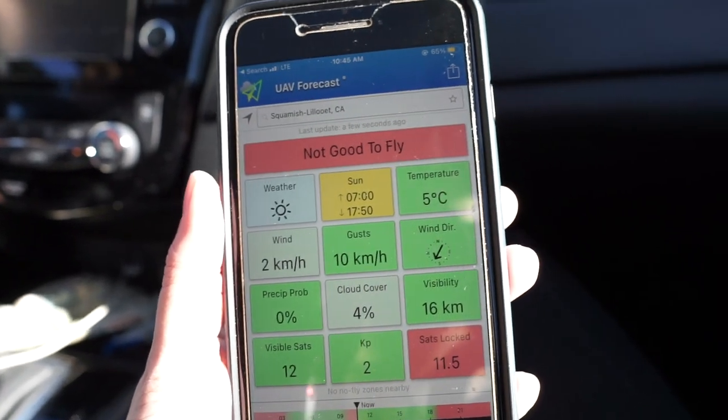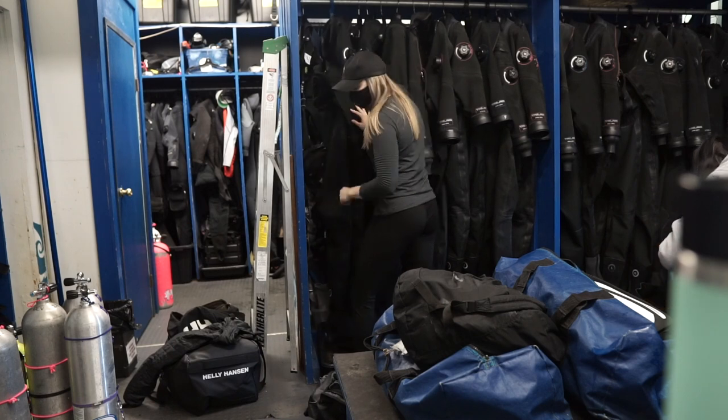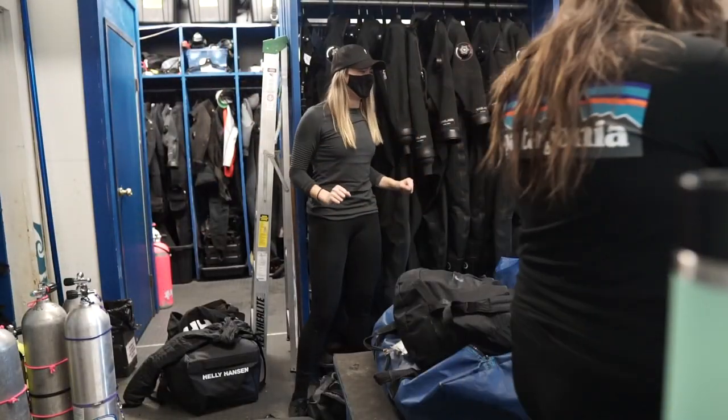We've heard that there's a lot of wind in downtown Vancouver today, but we're not sure if it's going to be a little bit better when we get out there. Of course, high winds will impact the currents in the ocean, so it might not be as safe to dive if the water is really choppy, but we will see what we get.